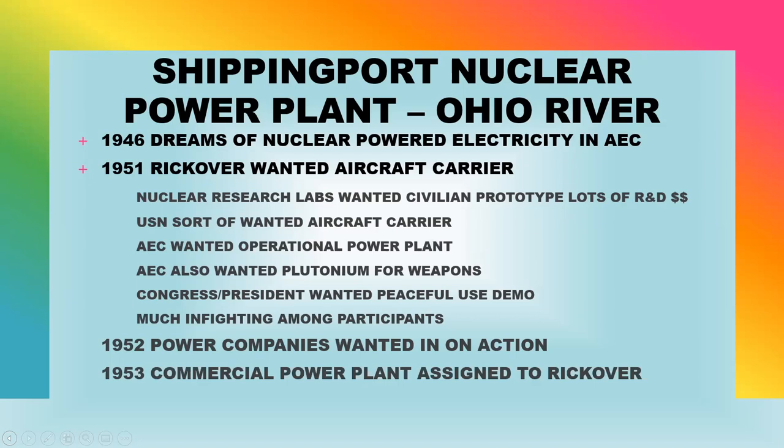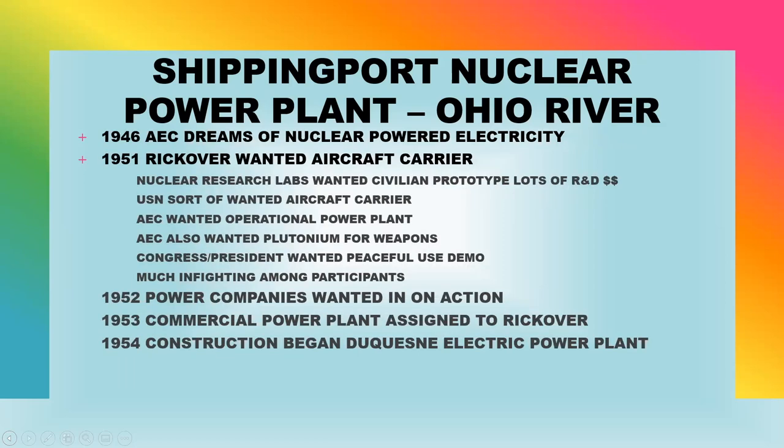The commercial power plant was assigned to Rickover because he had a short history of showing that he could design and build a nuclear power plant. So construction began on the Duquesne electric power plant, and we'll take a look at that in a minute. But when you can see the much infighting going on, you do not want to be on the other side of Rickover when some infighting is going on, because you were most likely going to lose.